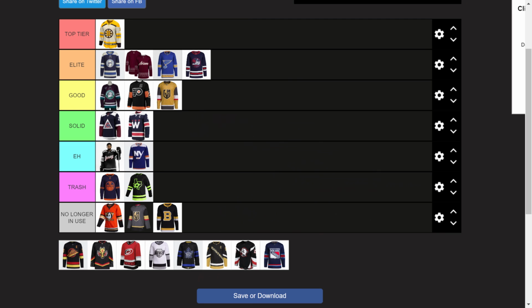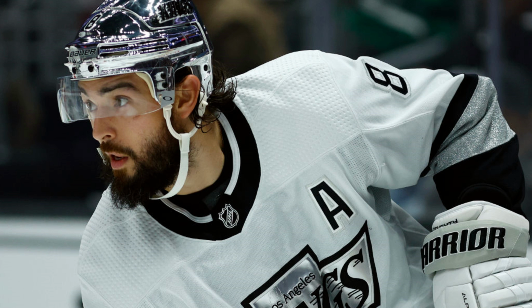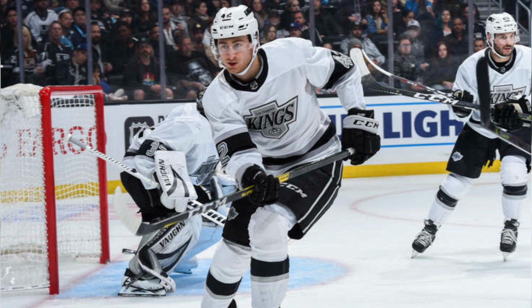If they won't make it their primary, at least they need to leave it as their alternate. I'm a big fan of this one, and I'm going to put it in the elite tier. Jerseys in the 90s were the best, and this Kings jersey is a prime example why. Now, a lot of people hate the current Kings home and away jerseys, and while I don't share that opinion, I do think we all can agree that this is a great alternate selection for the Kings.